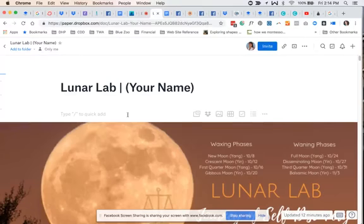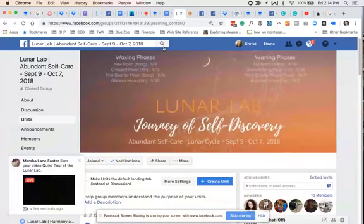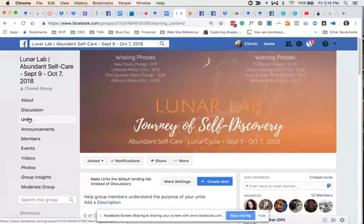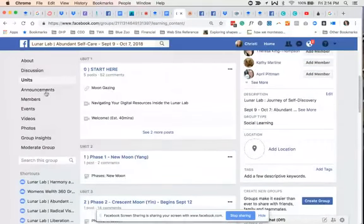This is an example. This is our last Lunar Lab. Let me just give you a quick little tour. We have a closed Facebook group each time we have the Lunar Lab, and we have units here on the side. The units run through and show you what happens. These are all the resources.